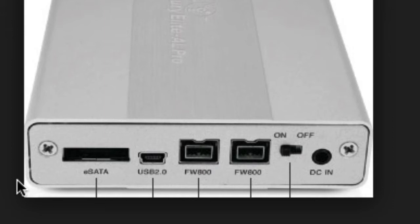So, for example, here's an external drive I carry with me in my luggage that has FireWire 800, and the cable hanging out of it is USB 3. So this plugs into my USB port on my computer, which is a newer MacBook Pro, so it has USB 3, so I get to take advantage of the speed.